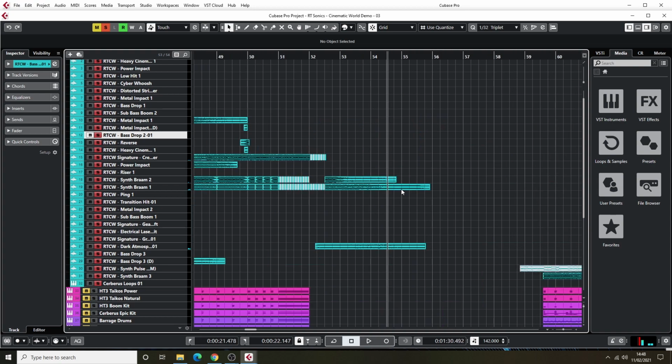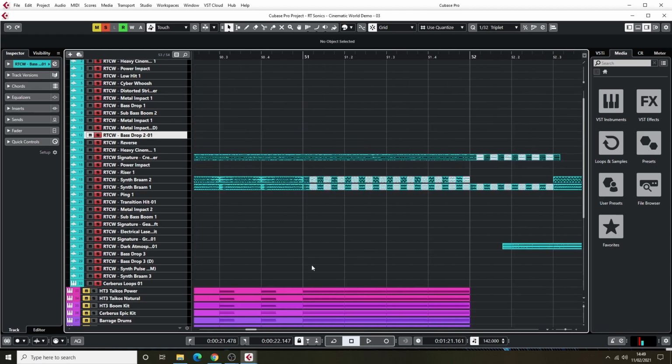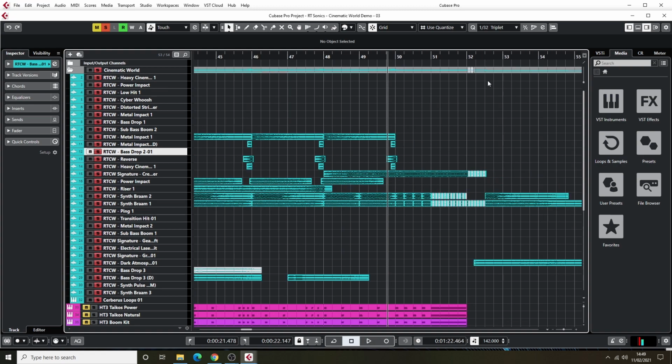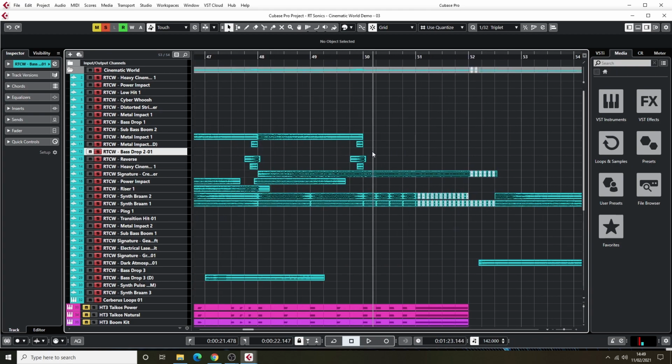You can see here, I've literally just chopped sections out and made them repeat. What you can do is layer these risers and these hits and chop and change them around to create these really interesting sounds. And then we just end back at the beginning again with the dark atmosphere and some of these Braams just sort of seeing us out. So if I just play that last section again.